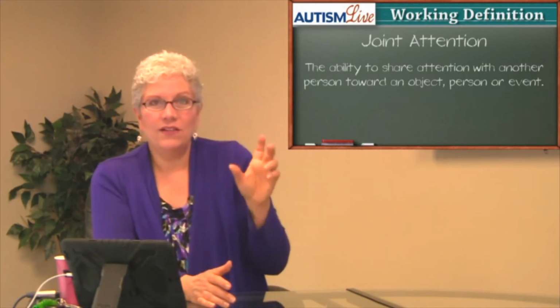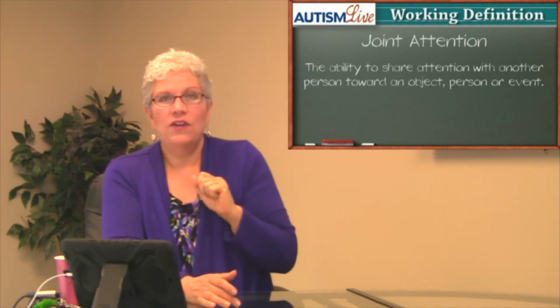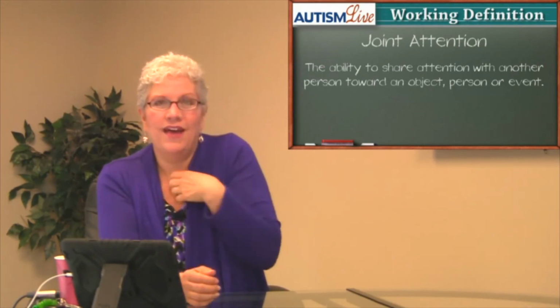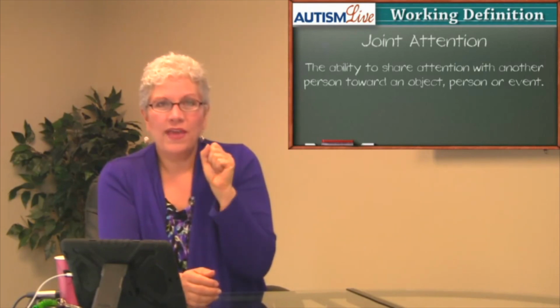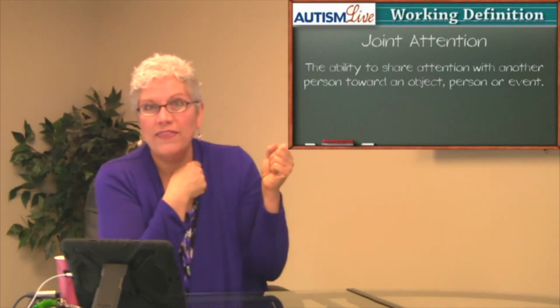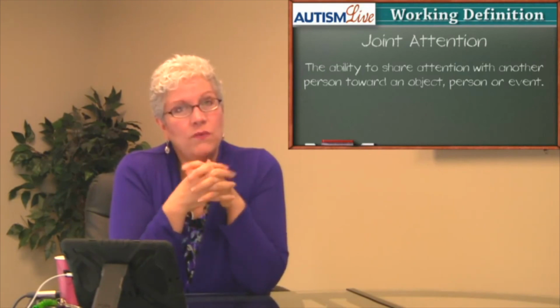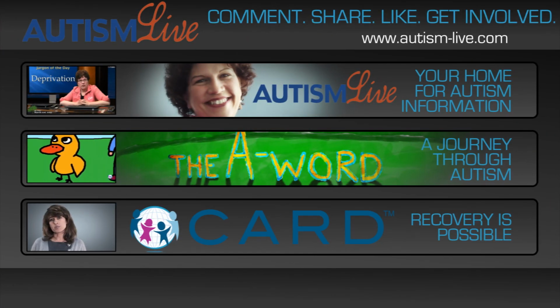People do this with itty bitty little babies, and it can be as simple as having a little toy, a little rattle or whatever, rattling it in the baby's face and making it tickle them a little bit, and pulling it back and having them look at you and then look at the thing and then look back at you, and, oh, look, and getting them to look at it. So it's got to be something that's reinforcing to them, and make sure that you reward it so that we build those skills. Joint attention, it's a fabulous, fabulous thing.